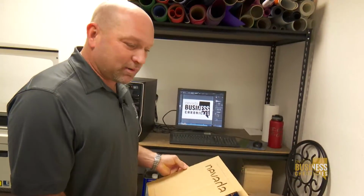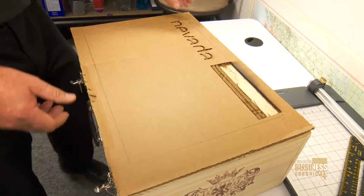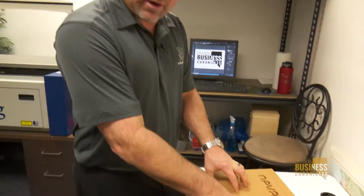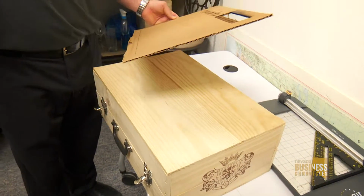So we're going to be doing a wine box for you like we talked about earlier, Mitch. And the first thing that we do is we do a test on a piece of cardboard. Our laser engraver operator will put in a piece of cardboard, and he'll size it correctly, and he'll make sure that it burns correctly on the cardboard first. We'll come out here, we'll put it on the box, and then make sure it's positioned correctly, and now it's ready to go inside the laser.